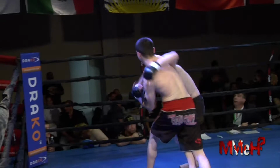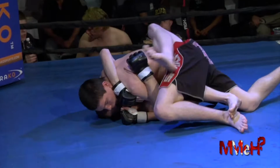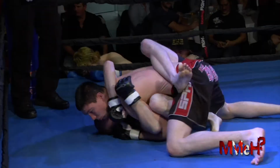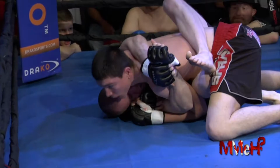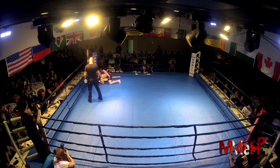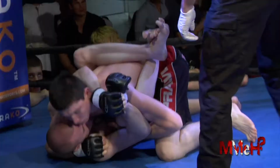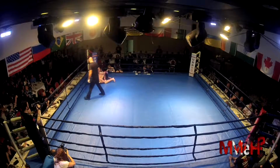Matt Shannon looking to take the back right away. Gets taken down for his trouble. Very rudimentary takedown by Blake Dutra, but against a very rudimentary fighter. We've seen Matt Shannon at several of these events in the past, and his success rate isn't very good. We'll just put it that way.